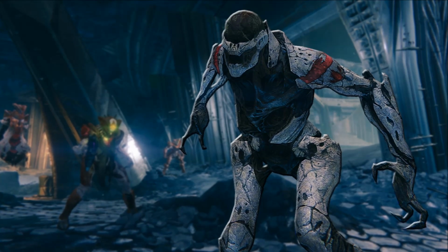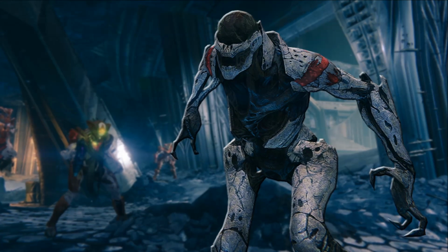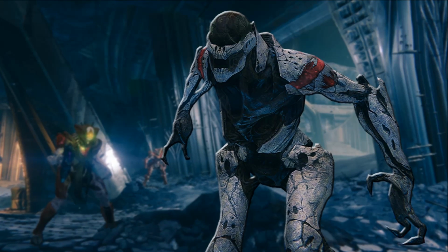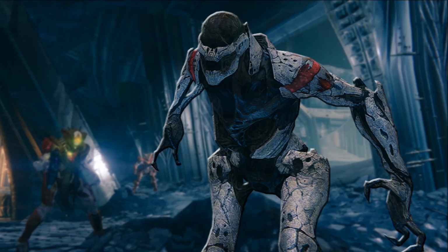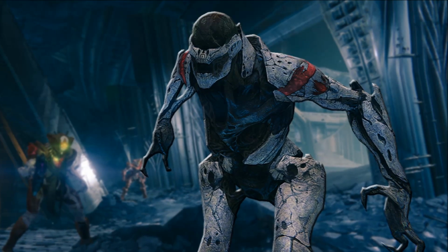Next up we have the Hive, and here's how Bungie describes them. Hive manipulate the physical world in ways that we can only begin to imagine. The Hive have carved the kingdom deep into the lifeless core of the moon, and it is here they remain, silent and buried among many dark and terrible secrets, a reminder of the tremendous power that brought forth the collapse.